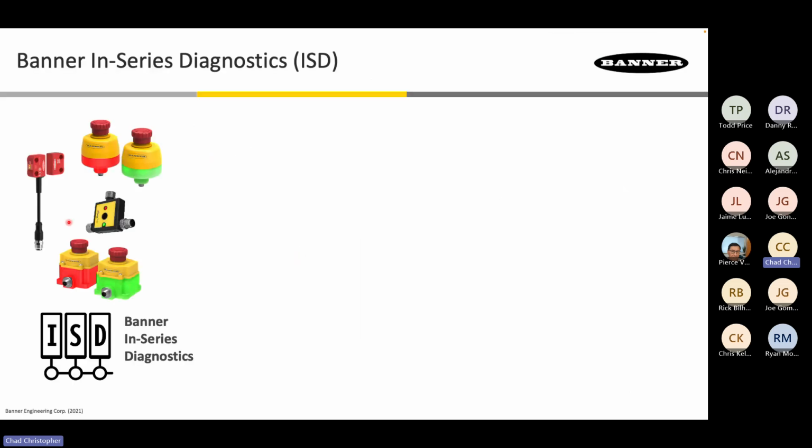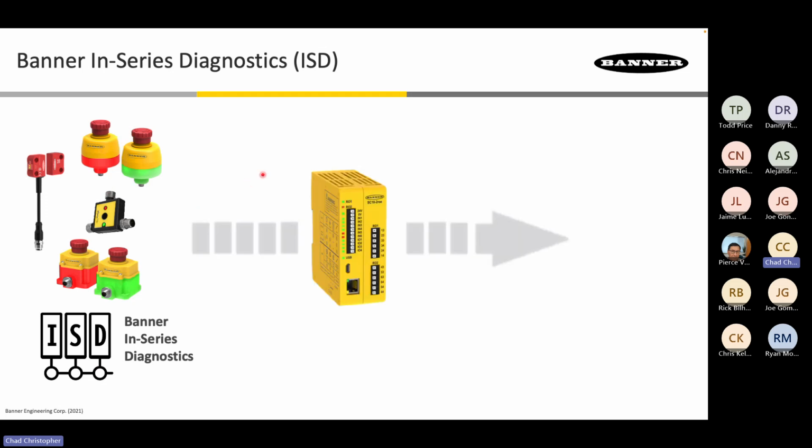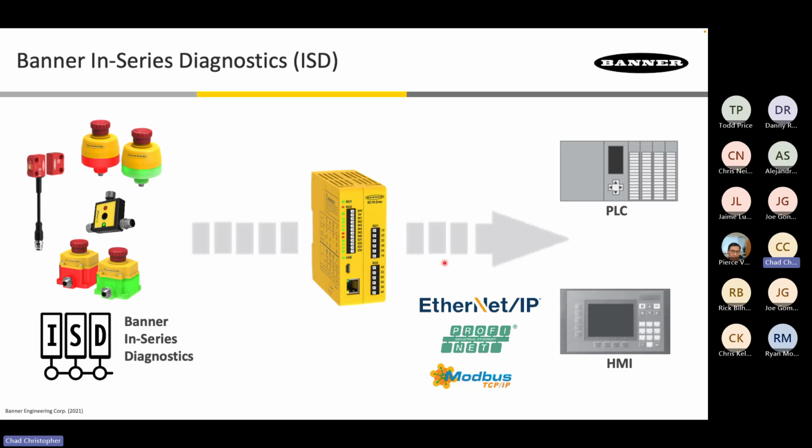So these are the type of devices supported. This little T allows us to add all kinds of different things that aren't just native with what we're doing. Safety controller, and then of course we are multi-protocol network out. We do have an EtherCAT slice for the bigger controllers too, but that is purely monitoring communications. It is not an EtherCAT safety interface.